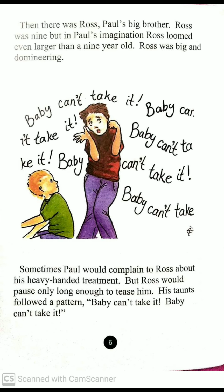Then there was Ross, Paul's big brother. Ross was 9, but in Paul's imagination, Ross loomed even larger than a 9-year-old. Ross was big and domineering. Now, earlier we got to know about Paul's sister Kay. Now we are getting to know about Ross. Ross is Paul's big brother and his age is 9. But in Paul's imagination, Ross loomed even larger than a 9-year-old. Loomed means to appear in an impressive form.